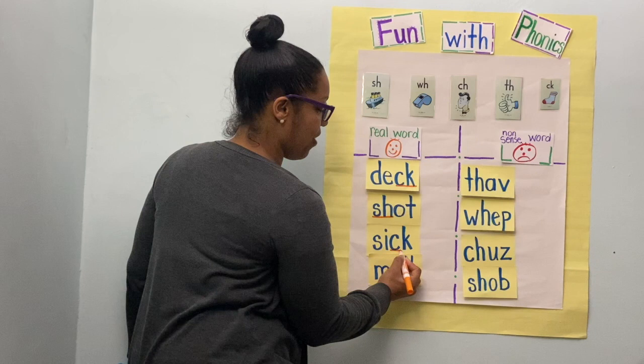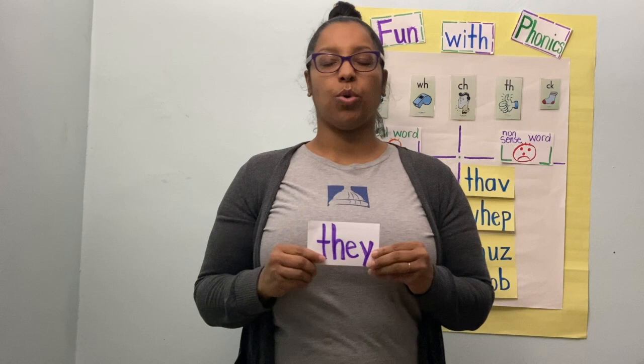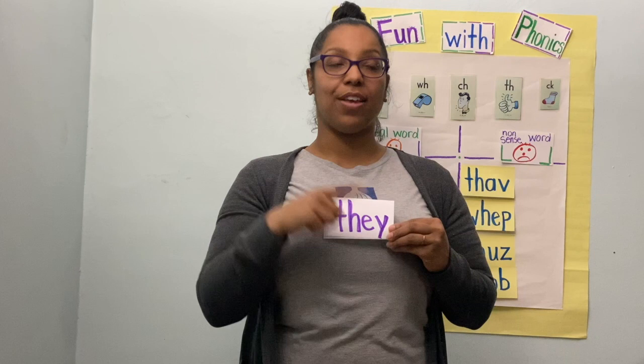Very good, kindergarten friends. So now we're going to get ready to practice trick words and practice reading those trick words in sentences. So first we're going to read two trick words. These words are trick words because they can be tricky and we do not tap the words out. So if we look at our first word, what do you notice? Excellent. T-H, thumb. Our word says they. I'll say it again, then you repeat after me. They. Our next word says we. Very good.